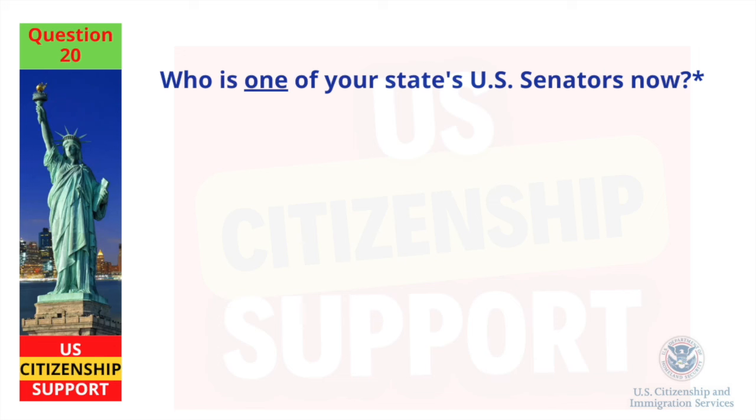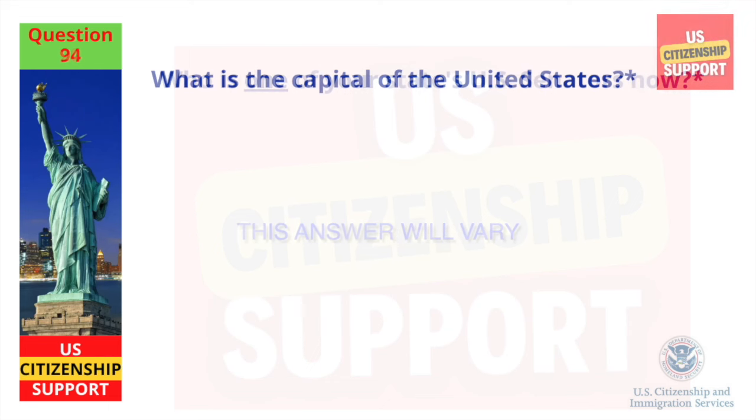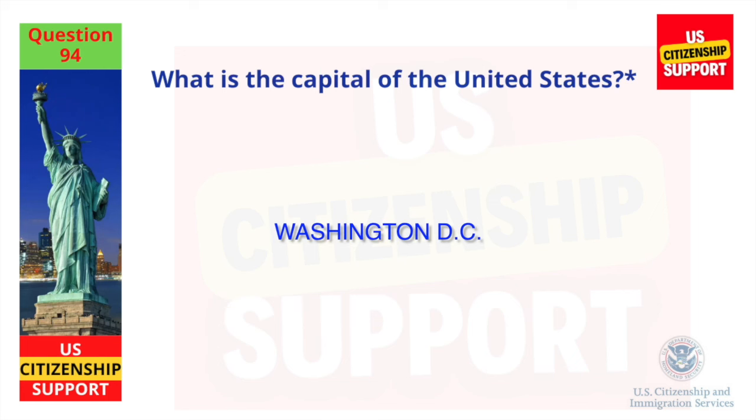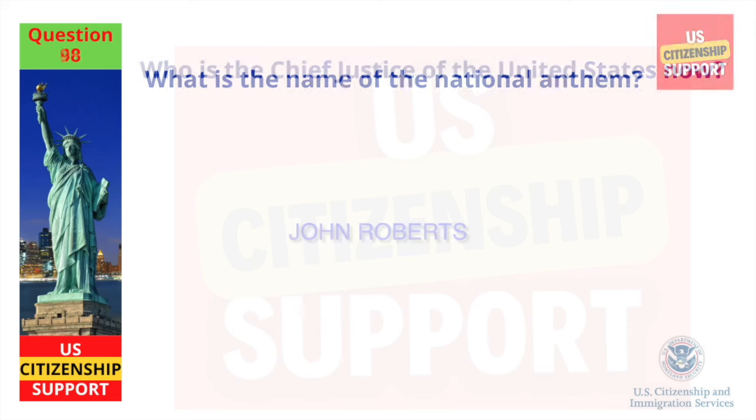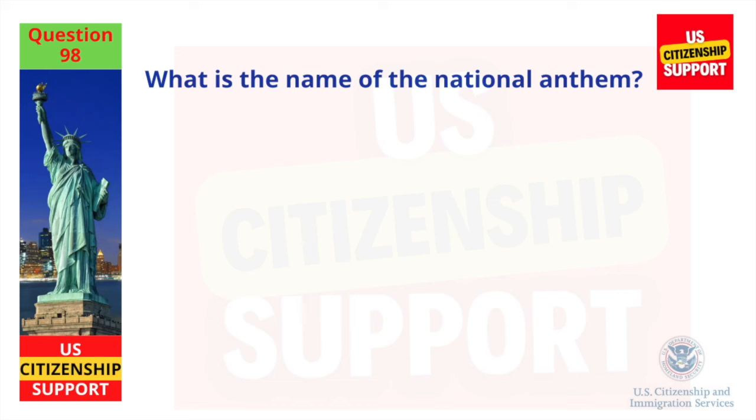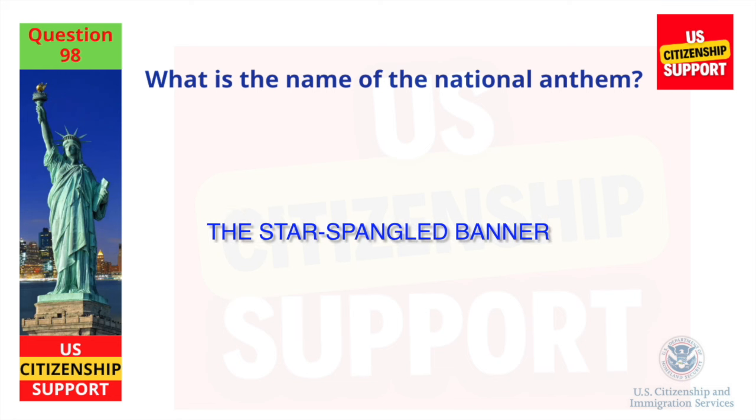Who is one of your state's U.S. senators now? What is the capital of the United States? Washington, D.C. Who is the Chief Justice of the United States now? John Roberts. What is the name of the national anthem? The Star-Spangled Banner.